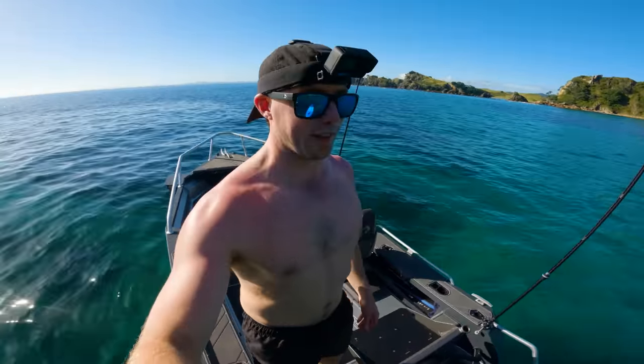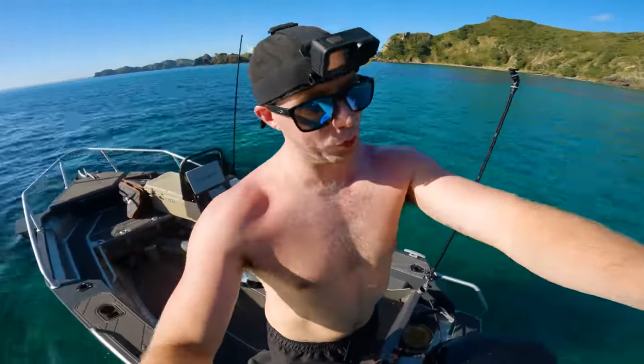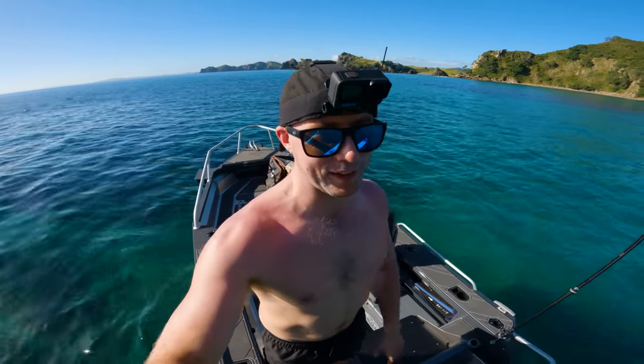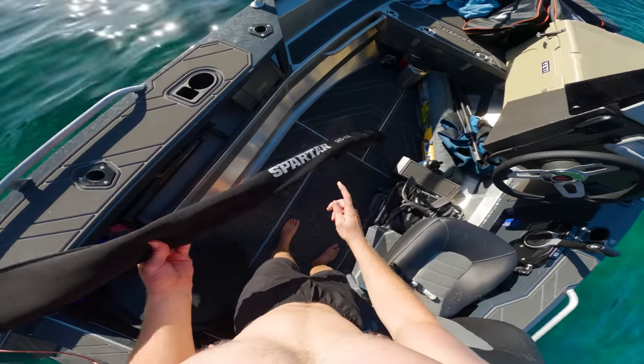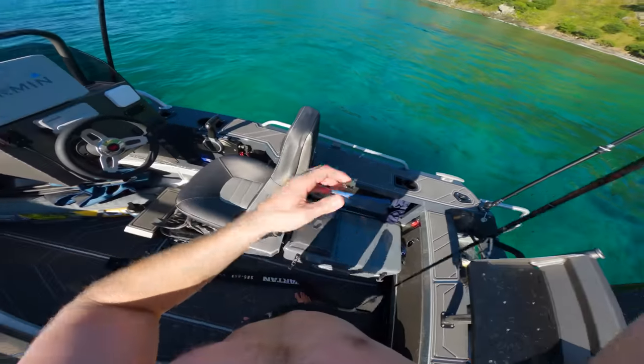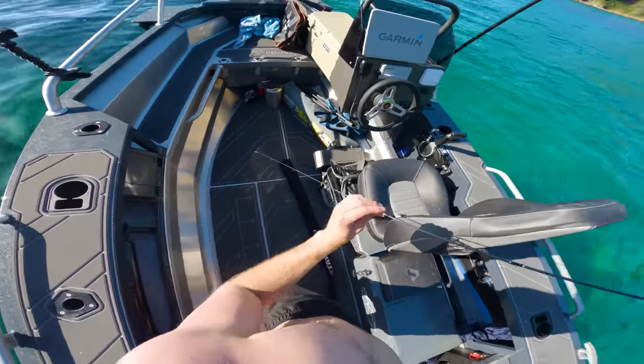I'll get a light tackle rod together and we'll get on a paddleboard and we'll just cruise around this little bit just in here. I'll put the drone up in the air. We'll just cruise around this little bit just here and see what we can catch. This rod is not a Spartan, by the way. I've just got it in a Spartan rod bag, because it's super, super tiny.